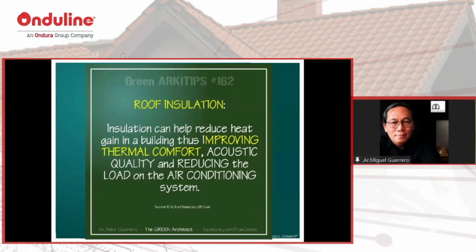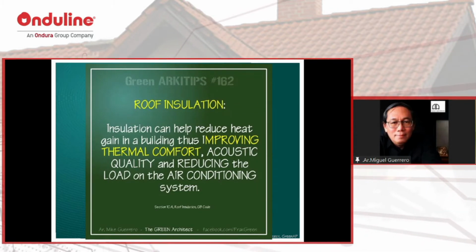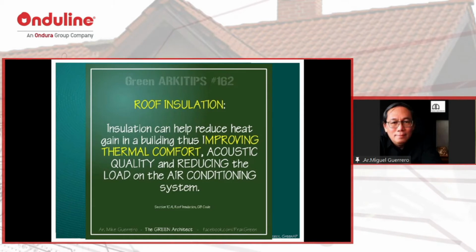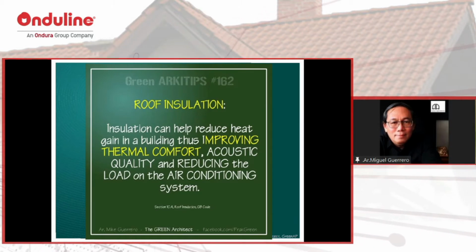In the Philippine Green Building Code, there is the statement of roof insulation. It says insulation can help reduce heat gain in a building, thus improving thermal comfort, which is what it's supposed to do. Acoustic quality too: if you have a GI roof and it rains hard, it's very loud, the pitter patter on that thin sheet. And of course, it reduces the load on the air conditioning system. That's where you have energy efficiency. So you have thermal comfort, which makes the building healthier, and you have energy efficiency because you reduce the load on the air conditioning system.